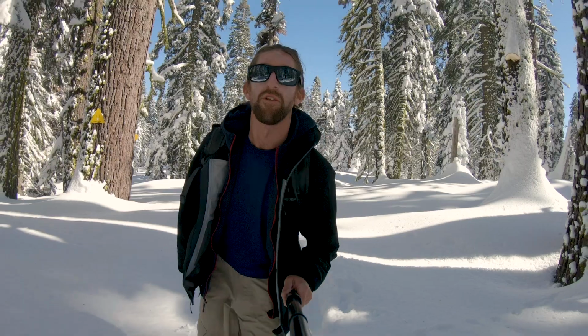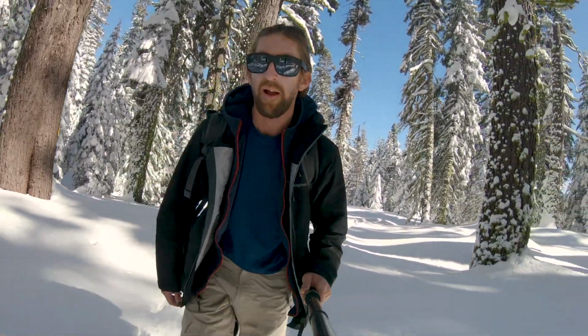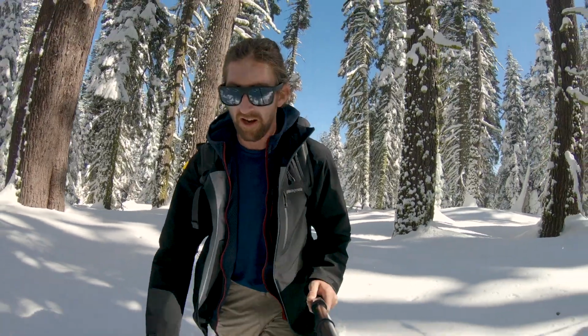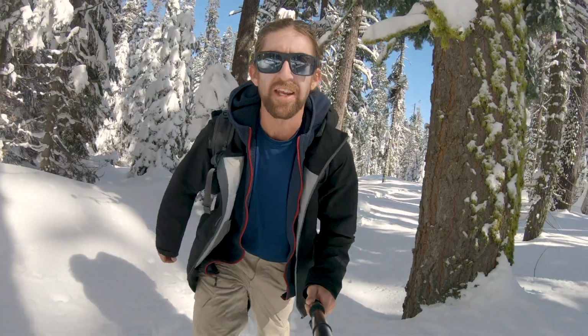This is way more difficult than teleporting. Woo! There's a lot of elevation in this hike, and for someone that's not used to using snowshoes, it's definitely taking its toll on me.